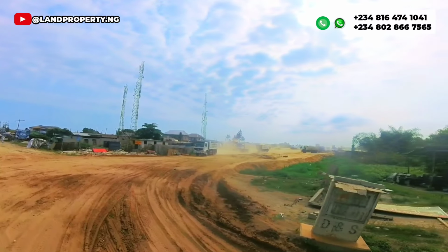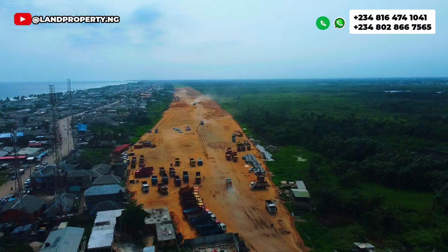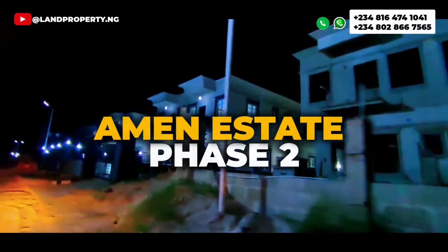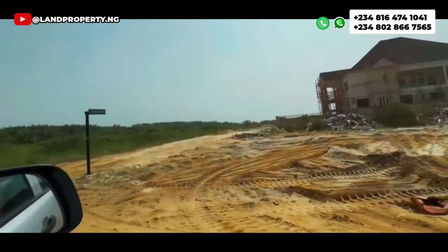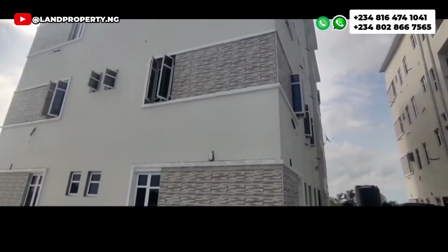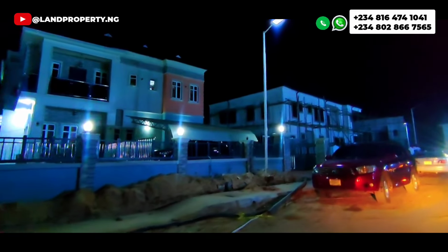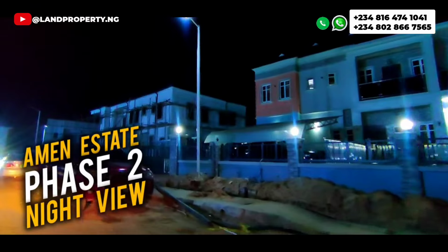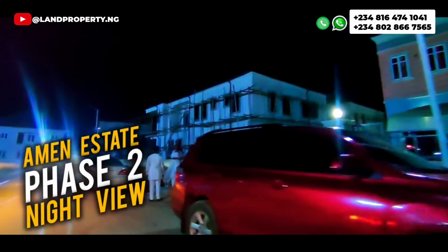There are so many opportunities in this axis that you should not miss for anything. We have good estates around. For instance, the Amen Estate Phase 2, we have several houses available in this Amen Estate Phase 2, and we also have land for sale, secondary sales land for residential plots, but from the company we have commercial plots available.